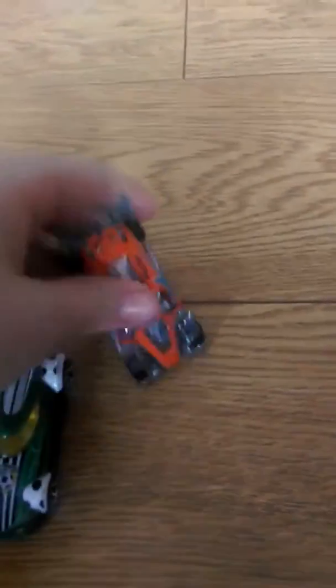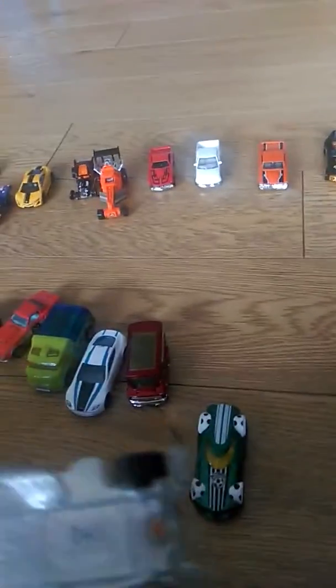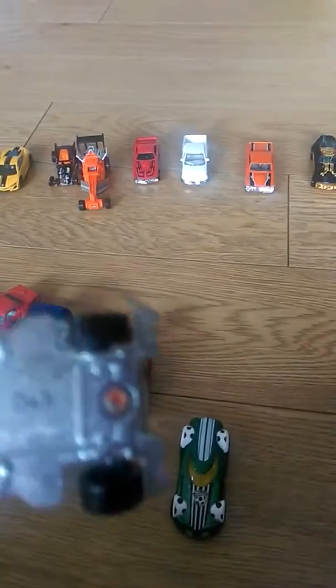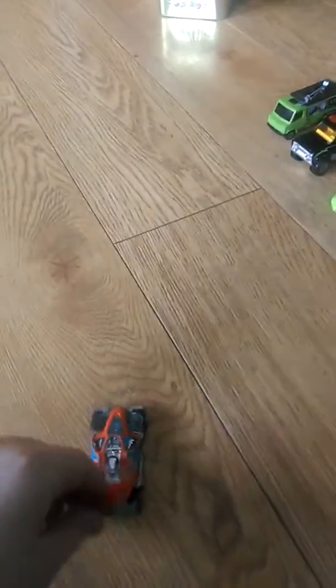Hello guys, this is a cool Hot Wheels, you see? It says Hot Wheels on it and it says D49. It goes fantastically, a real cool car. It goes fast, really fast.